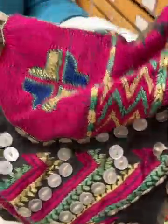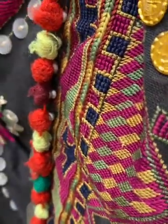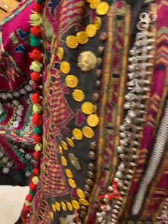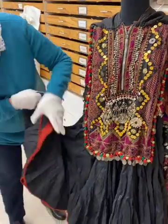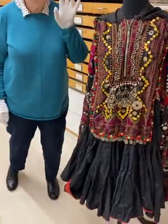That's a really thick yarn. And then you've got literally just next to it a much finer one. I think you might find that there are bits that are worn out and have been replaced. I mean, the whole construction of this garment is amazing. It's a lot of inserts put into that skirt there.